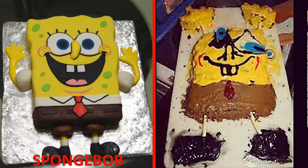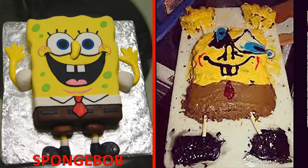It's a fail. So we have a SpongeBob cake on the left. Why do we have one SpongeBob? The hands are up here, and the eyes, one up here, one like a giant one right here, and then a tiny one on the side. So on the left we have what it's supposed to look like. On the right we have what it looks like. A very good attempt. Horrible. You think it's horrible? Not as bad as the other ones, I think.